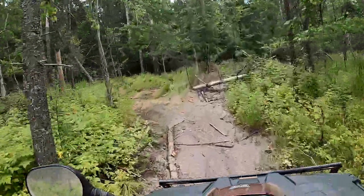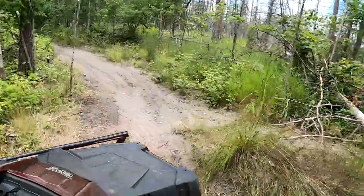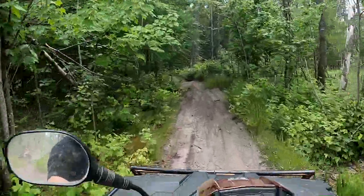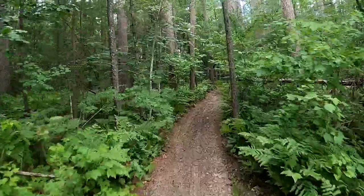Down tree, nice little path around it, right here. There comes the group. Starting to get into tighter woods.